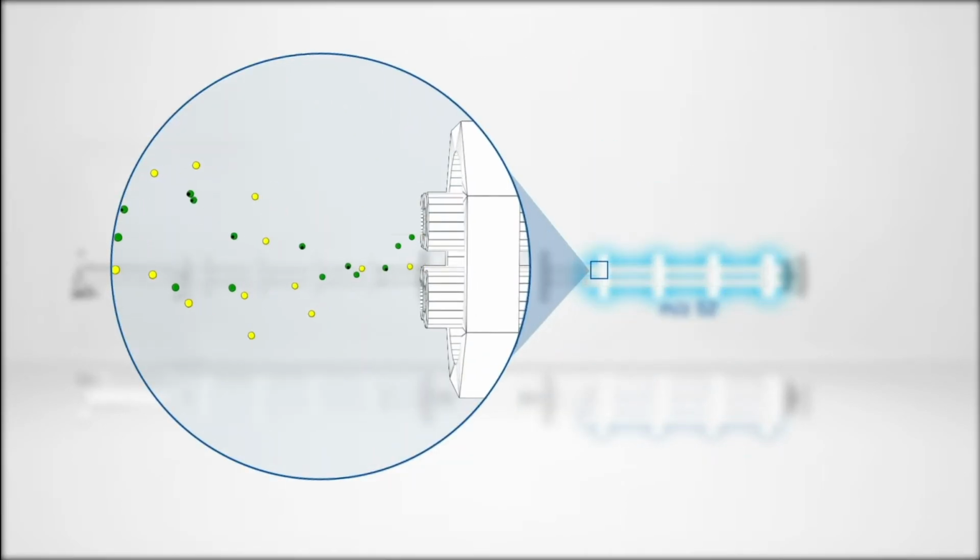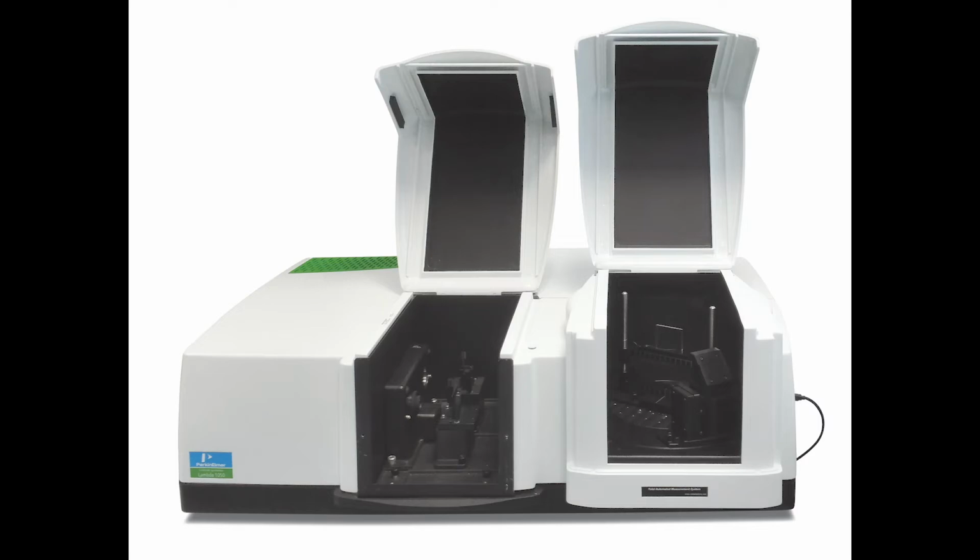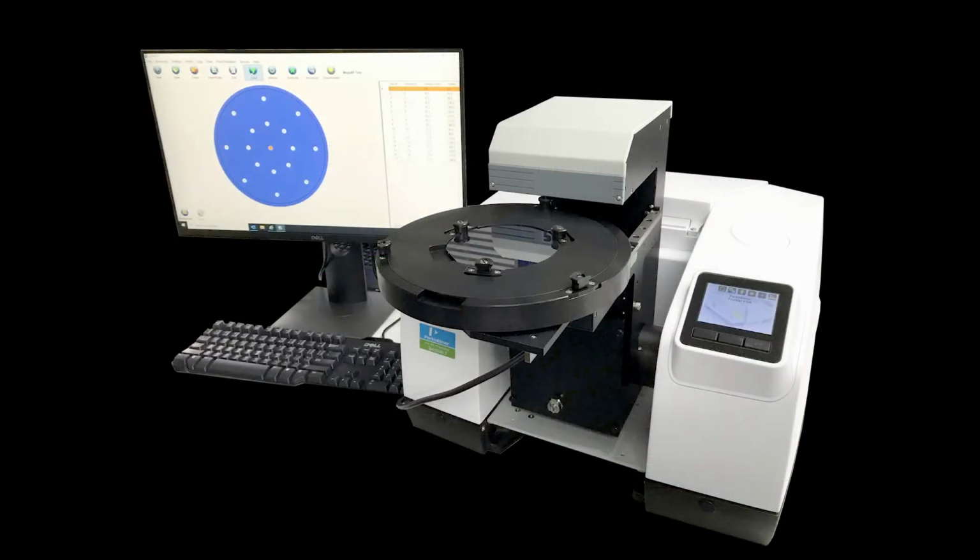Well, anything else new here at the show? New at the show is, well, other than the ICP-MS, we have some new accessories for some of our other analytical instruments, like the UV system as well, and a new IR system that helps map wafers.